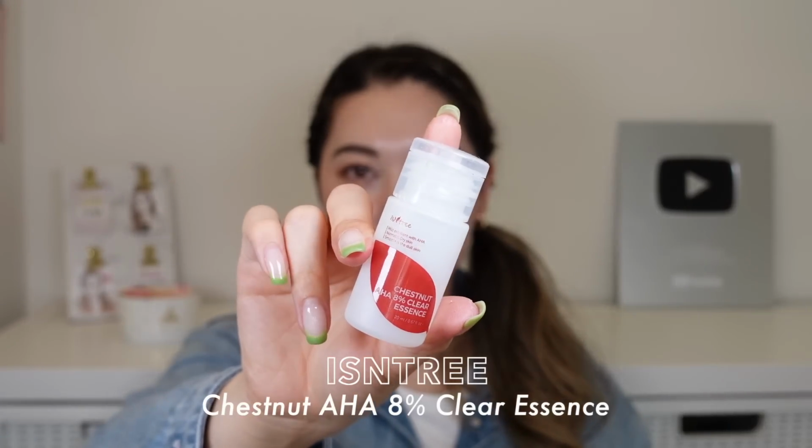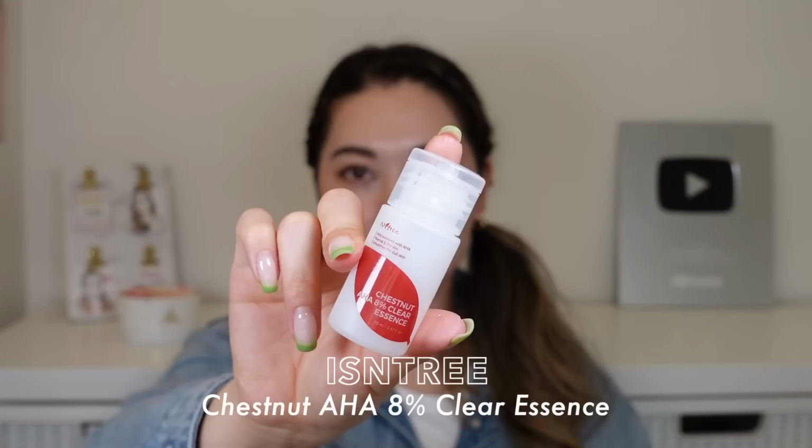Next, I actually have one exfoliating product which I barely ever show because I really don't use exfoliants that often. It is a mini, so that's possibly the only reason why I emptied it, but it is the Isntree Chestnut AHA 8% Clear Essence. I actually got this one in my Yes Style Advent Calendar last year, I believe, and I thought it was perfect to take with me traveling.